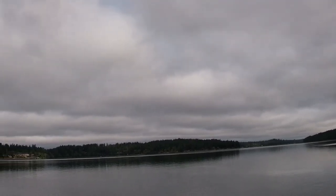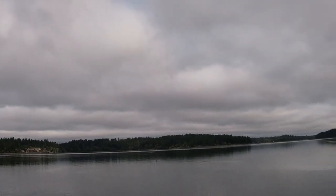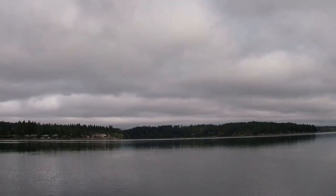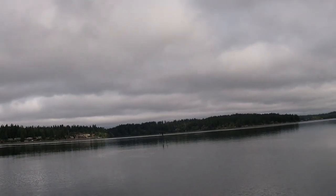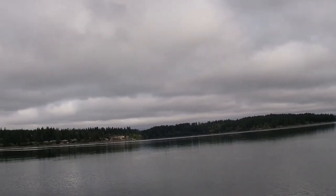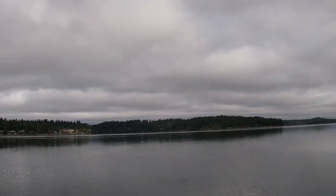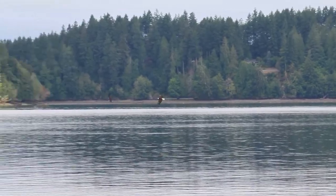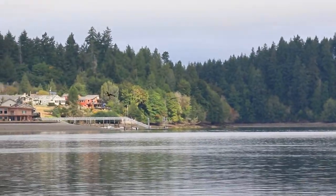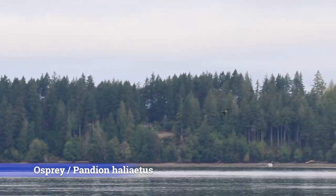Meal and he wants to keep it. And the eagle wants it. Is that an osprey? Yeah. I think so. Chasing the osprey, hoping to make it drop its food. Gave up.